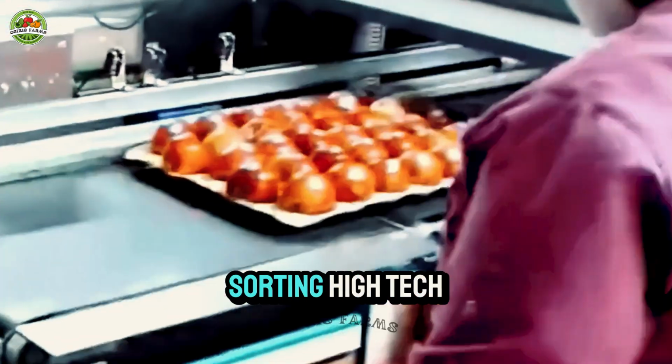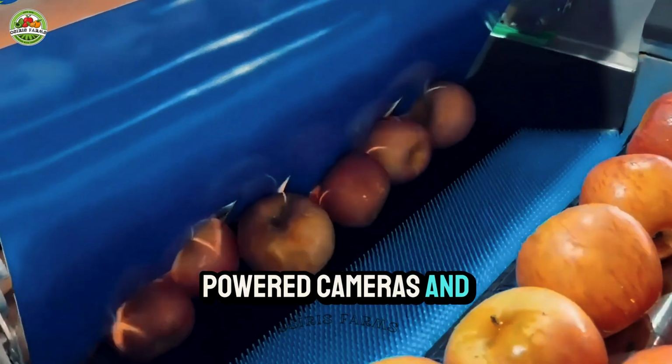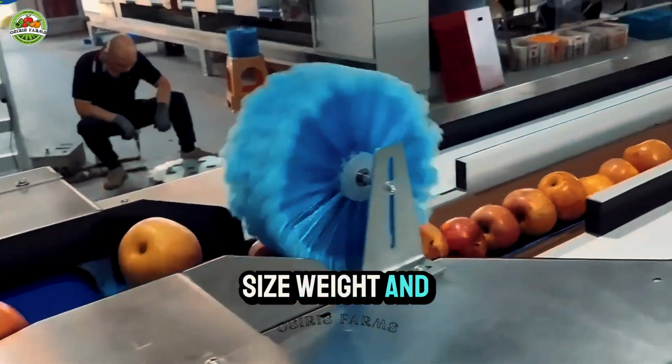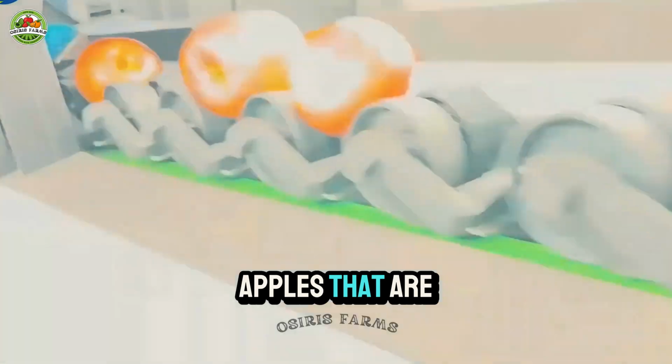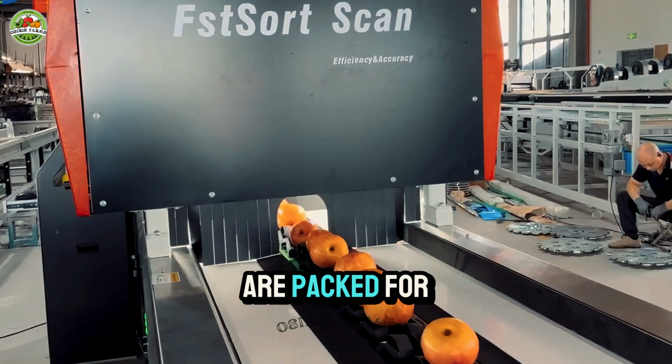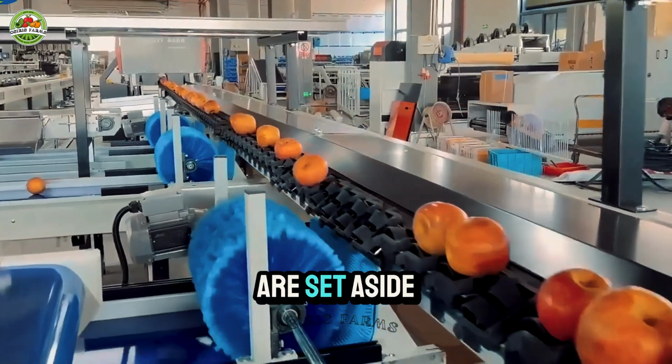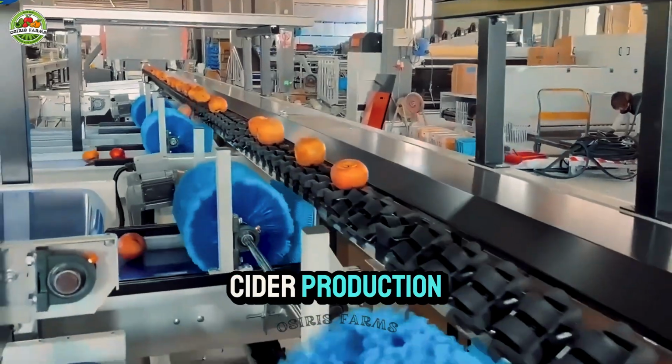Step 3. Size and color sorting. High-tech AI-powered cameras and sensors analyze each apple, sorting them by size, weight, and color. Apples that are perfectly shaped and colored are packed for fresh markets, while those with minor blemishes are set aside for juice or cider production.